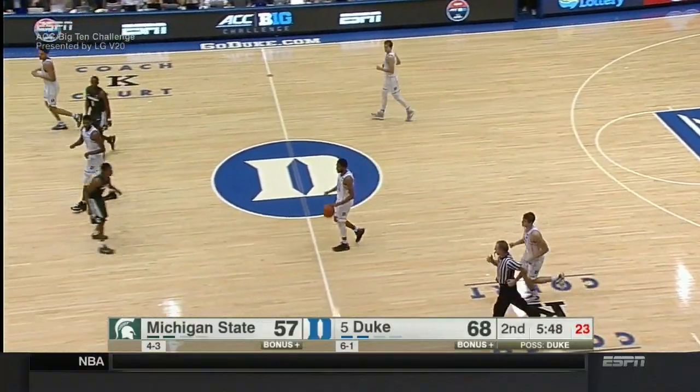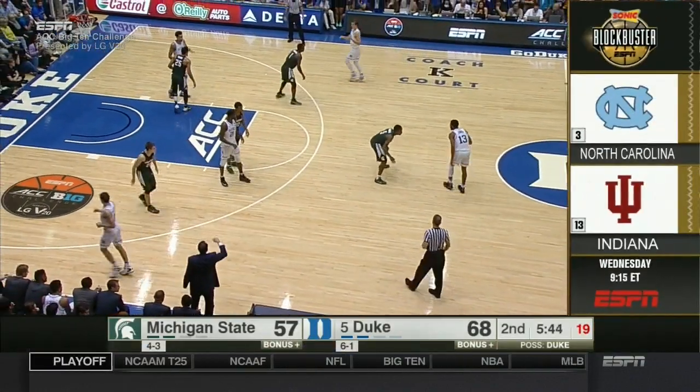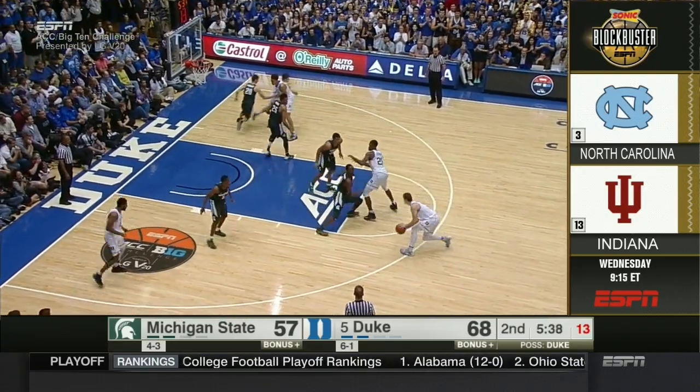One of his better games. He had a bunch of turnovers, and Grayson Allen really shot the ball poorly. But Kansas is really the only team this year that's been able to take Duke out of transition. They didn't score any transition points.